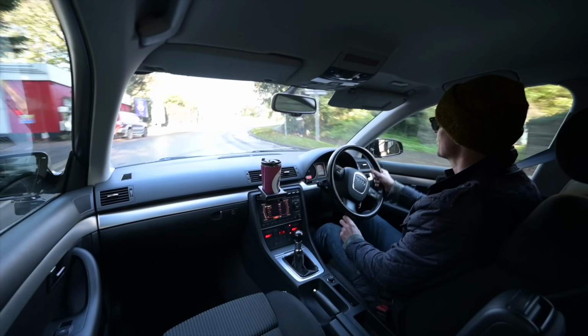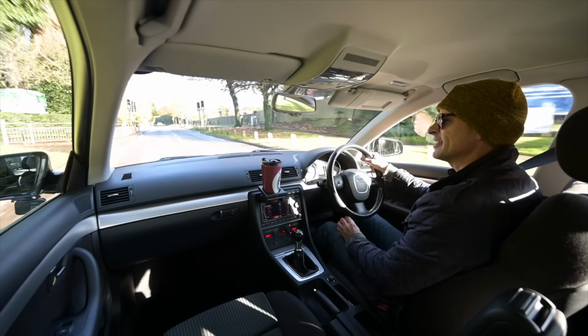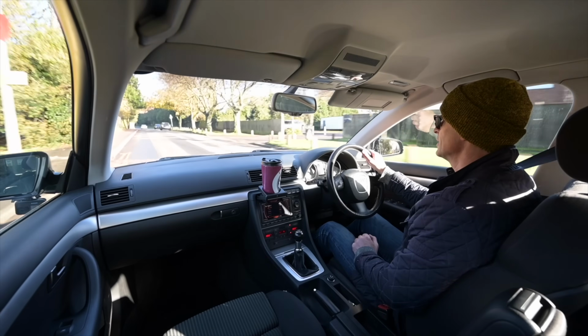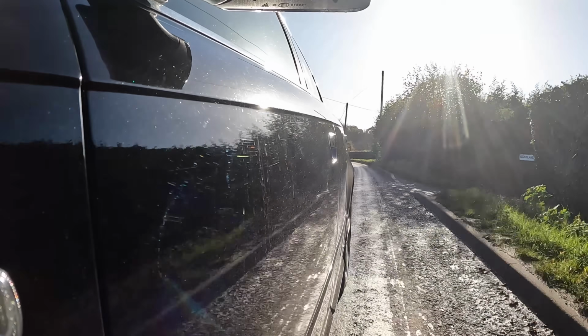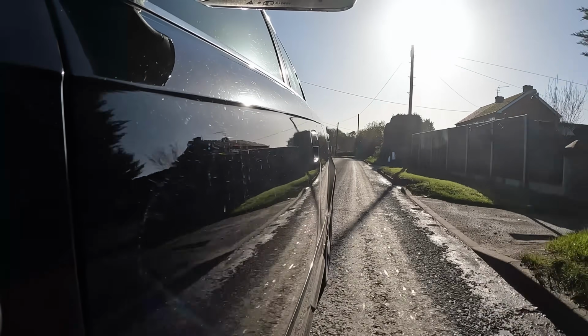This car actually belongs to Chris Smith, the mobile mechanic I've used a couple of times on the channel, and he's kind of got it for sale if anyone's interested. It is £2,500. Drop me a message in the links below and I can put you in touch. If it was ULEZ compatible and had heated seats, I'd be making him an offer for it right now.